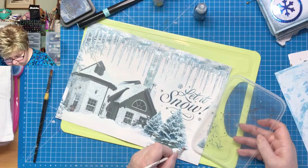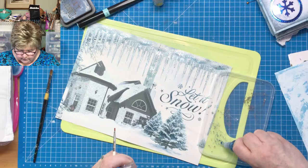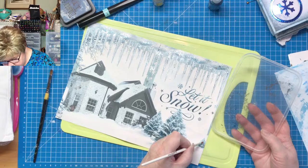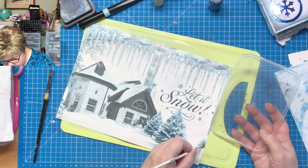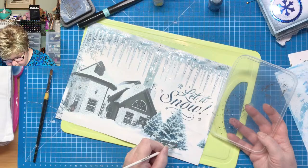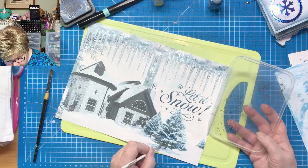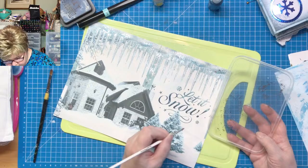Just a little touch more. Just a little bit more. Just going to dot some on this little tree here, because he'd feel left out, and that's just no good. Well, like I said, it's just little dots here and there. It all just takes time, doesn't it? Down the trunk.